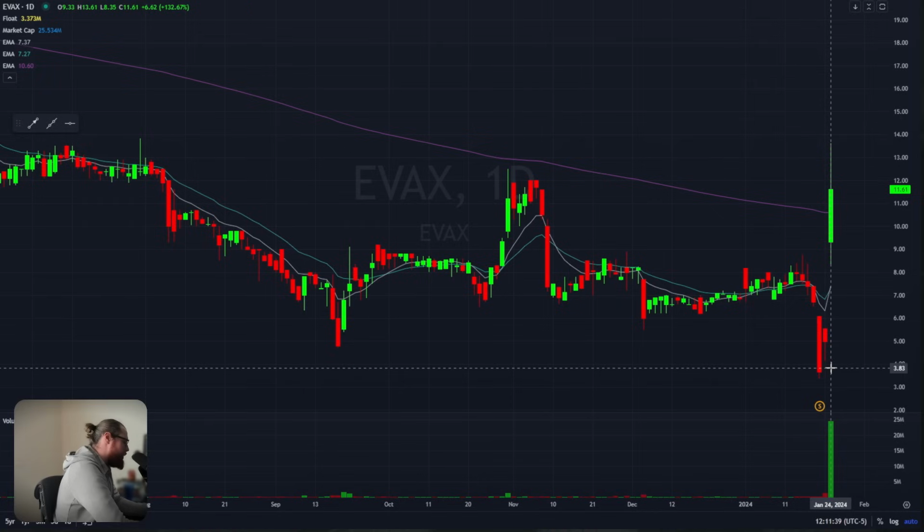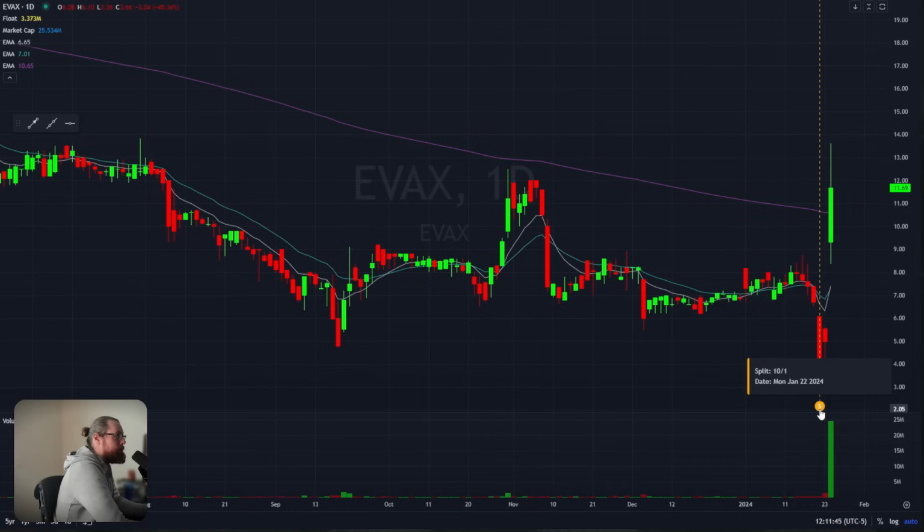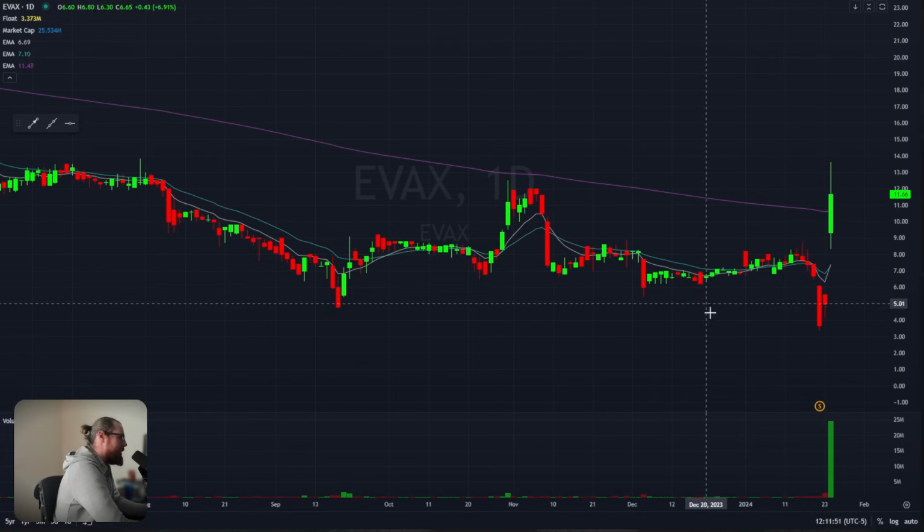But one thing I want you to also note is this S on the chart. This means the company just did a split, and it's a reverse stock split of 10 to 1. All right, so this is very common. Let's look at another one.